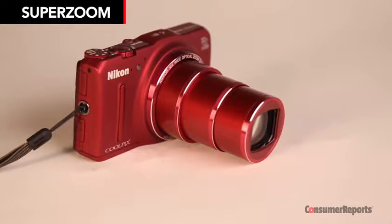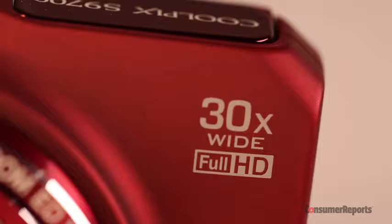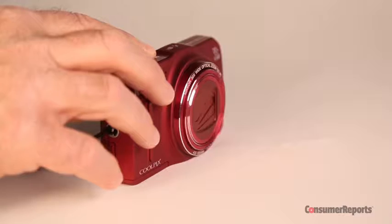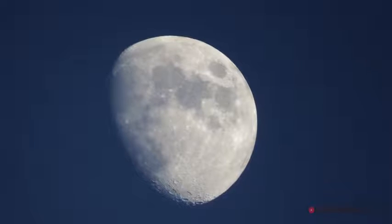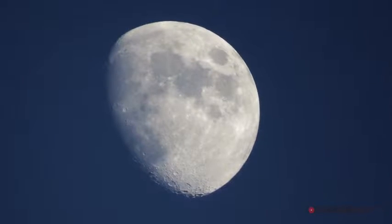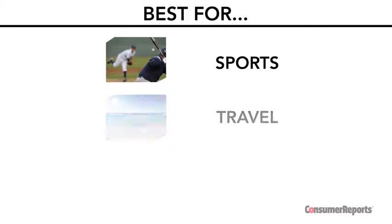Super zoom cameras got their name because of, you guessed it, their ability to zoom in really close, 24 times or more. Some models can go as high as 83 times optical zoom. That's enough to capture the craters on the moon. They're generally bigger and heavier than compacts and are great for sports, travel, and nature shooting.